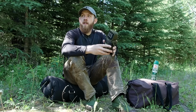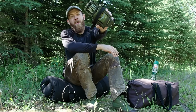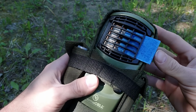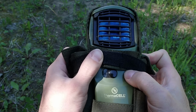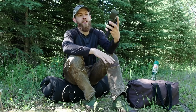In addition to the repellent spray, once I get to my camp or where I'm setting up, one thing I always bring is a thermocell. This is a little butane burner that has chemical pads that you put into it and it releases a chemical into the air and it keeps the insects away so efficiently. It does such a good job.